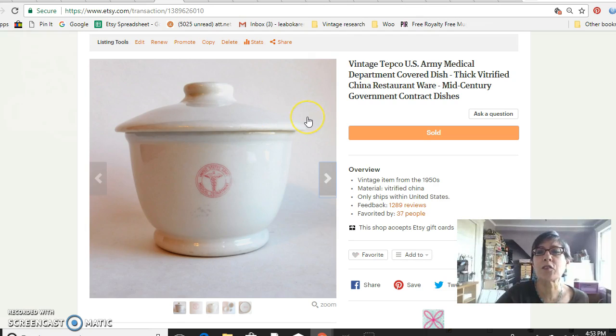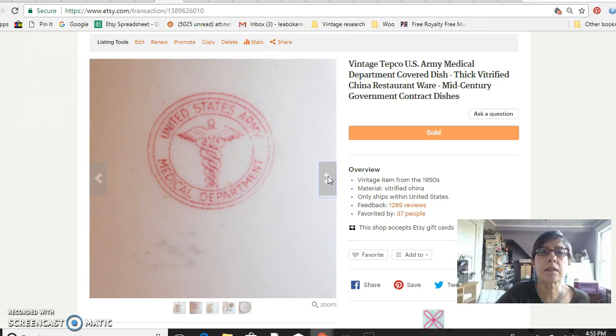This is just an interesting thing. It's a piece of pottery from TEPCO, and it was made for the U.S. Army Medical Department. It has this little seal on it. It's kind of faded, but you can sort of see it. It dates from the 1950s. I am not sure where I got that. Somebody gave it to me. So I paid nothing for it, and I sold it for $25.